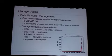And the second one is storage usage. Data lifecycle management is key for providing storage services. We observed that a few users occupy most of the storage volume on the previous TSUBAME supercomputer. This is the graph of the situation. The X-axis corresponds to the user ID, and the Y-axis corresponds to the used storage volume.